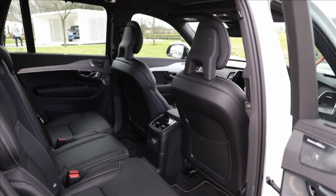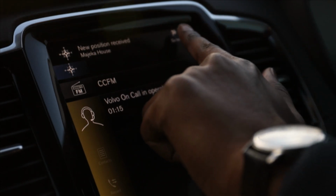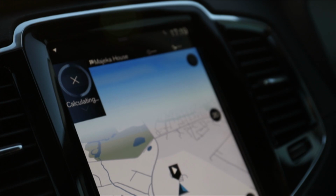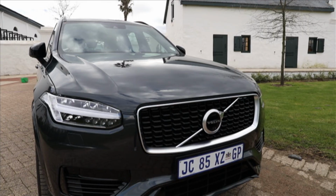My favorite thing about the new Volvo is definitely Volvo On Call. You touch this button at the top near the rearview mirror in the vehicle, and it puts you through to a call center, and the concierge loaded this location into the GPS without me having to do anything, and then I was on my way. So it would come in really handy if you're in a foreign town: you phone the concierge service and say, listen, I want a steakhouse near me, and the concierge will find it for you, load it in your GPS, and you'll be on your way.